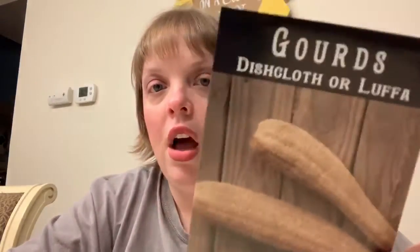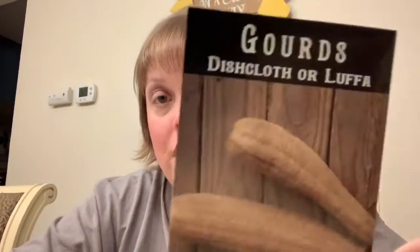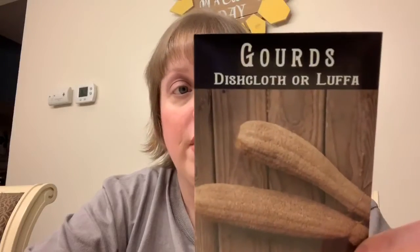Pumpkins and gourds. When I thought about this year, I thought about Christmas. And I thought it would be fun to grow these dishcloth or loofah gourds and give everybody one of these on a rope with some ground cherry jam or maybe some of our pickles. I really wanted to do that this year. So I got these.